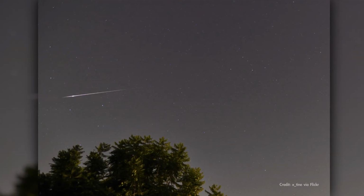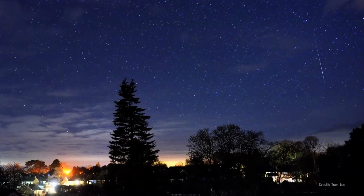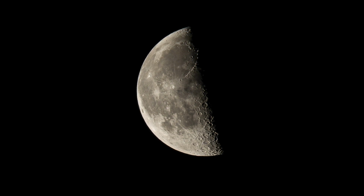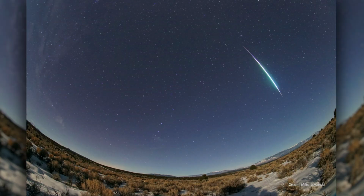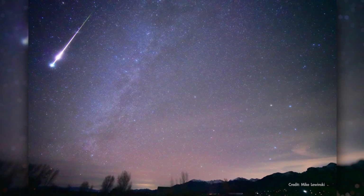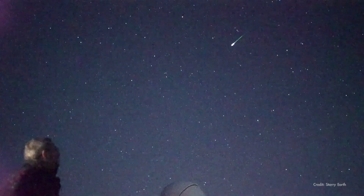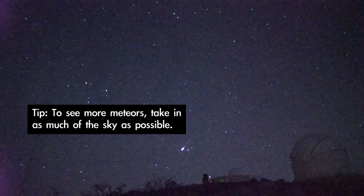The year kicks off with the Quadrantid meteor shower, which peaks after midnight on January 4th. Light from the third quarter moon will brighten the sky on the peak night, causing fainter meteors to be lost from view. But the shower does produce a decent number of bright meteors called fireballs, so it can still be worth your time. If viewing from a dark sky location, you may see 20 to 25 meteors per hour at the peak. You can catch a few meteors in the few days before or after as well.